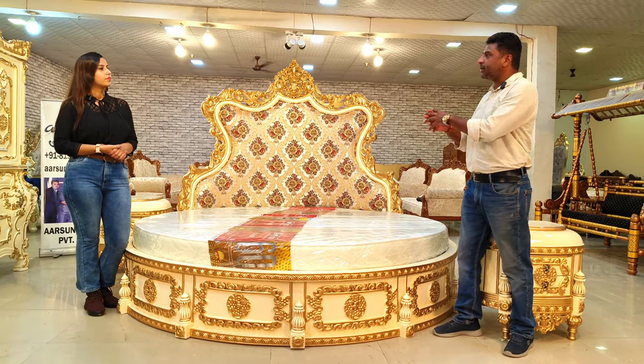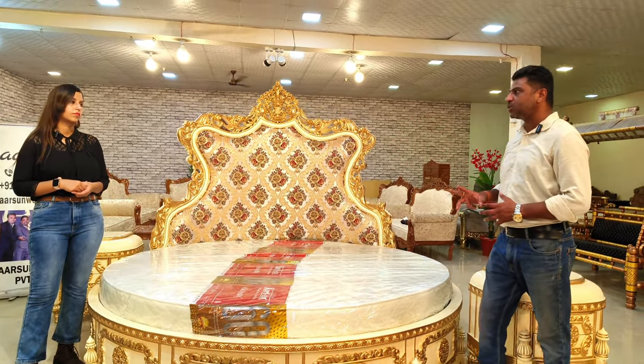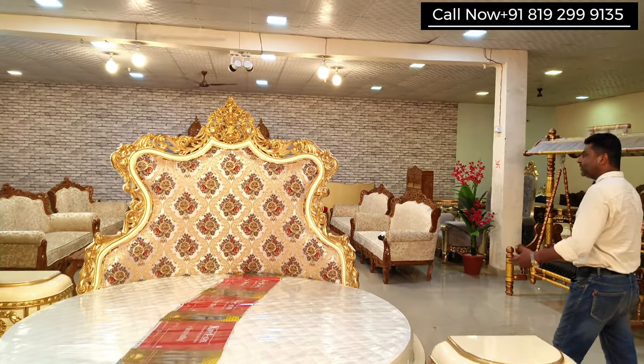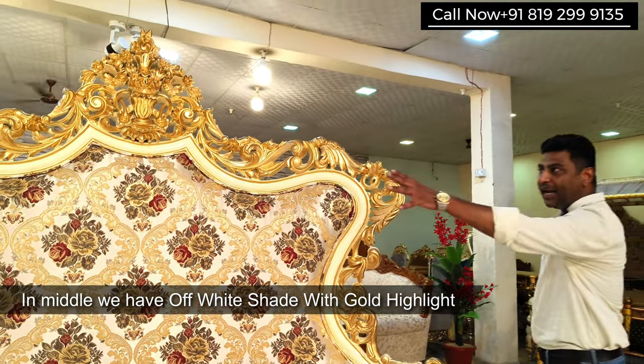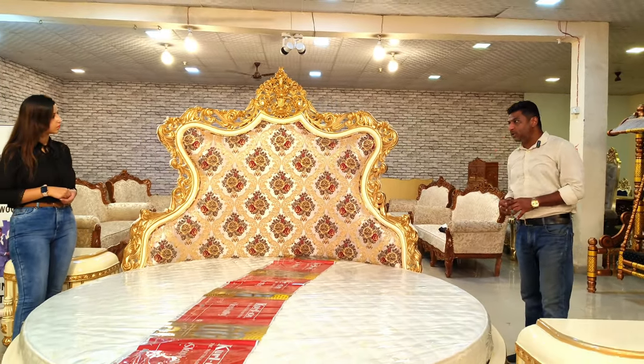So it doesn't give a monotonous look like the same color all over. And it gives a different look as well. If you look at the color closely, here we have in the middle an off-white shade. And with the off-white, we have a light gold theme. And overall, it's giving a beautiful look to the unit.